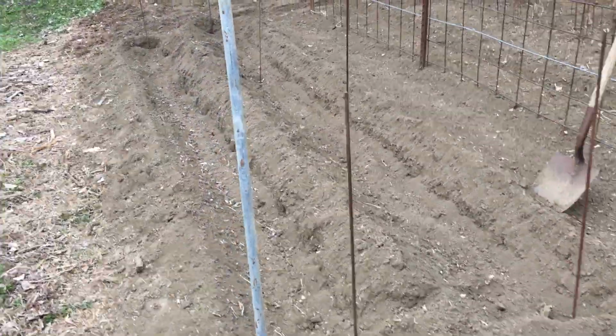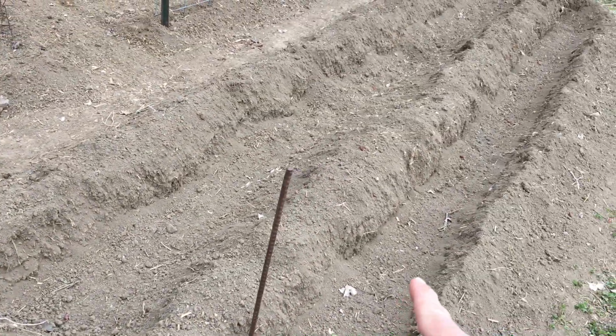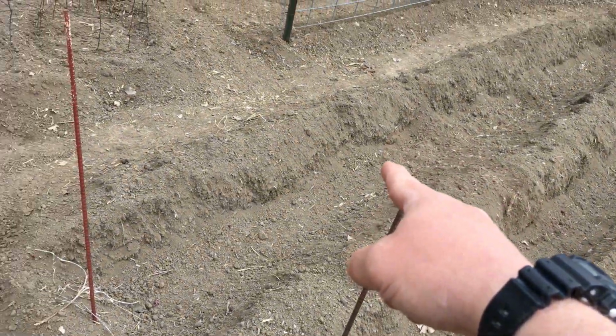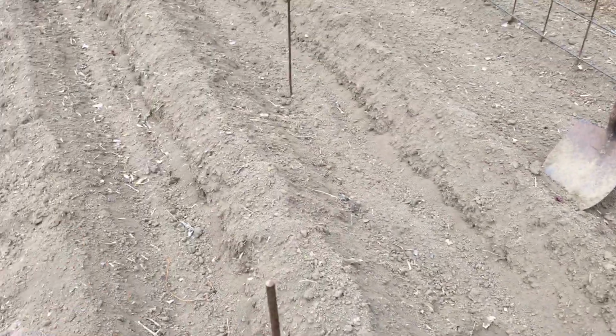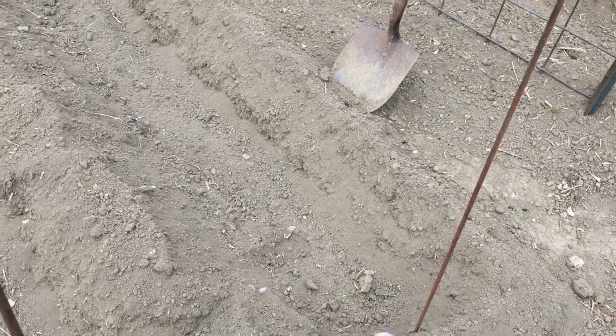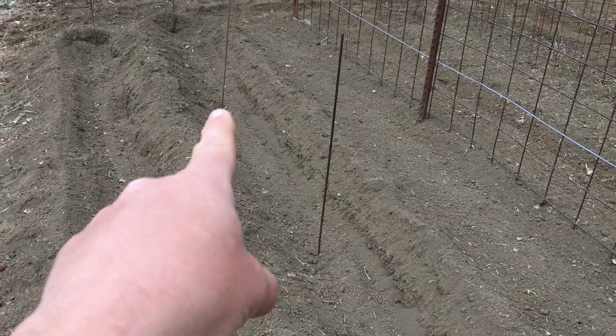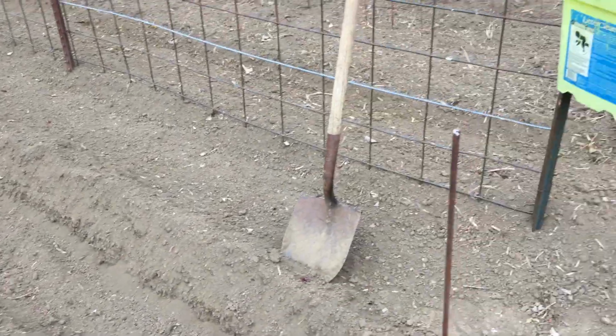2 more rows. Potatoes. So these will be done first. Those will be done second. Those will be done third. And then it's from that post to there first. Same potatoes. From there to there second. And from there to there third. How about that for a plan?